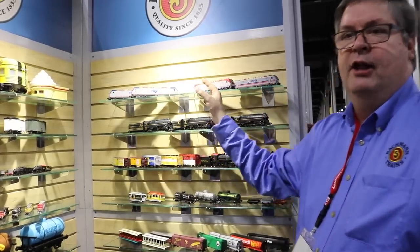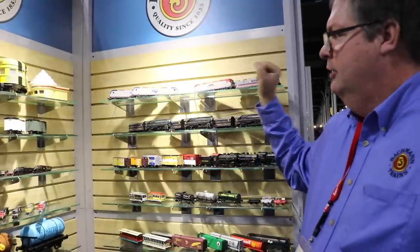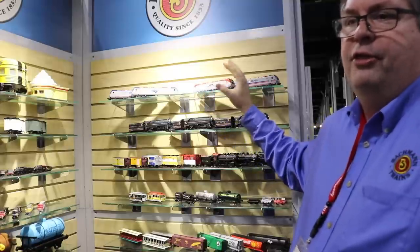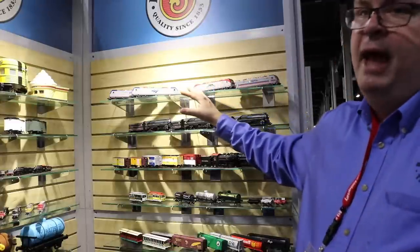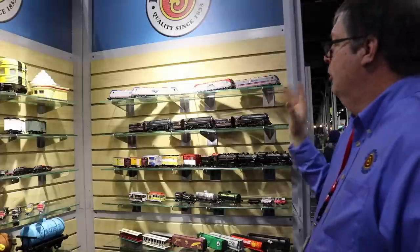We got WOW sound in them from TCS, a brand new venture with us. It's got awesome lighting controls, 8 lighting controls with keep-alive technology and authentic electric sounds. Every review you've seen in the magazines tells you how well performing the locomotive is.